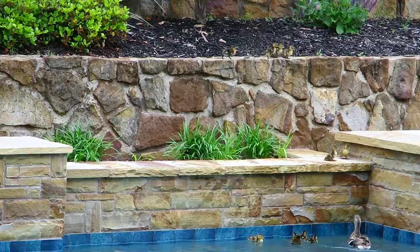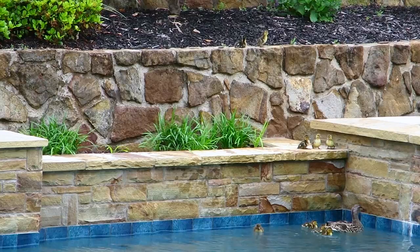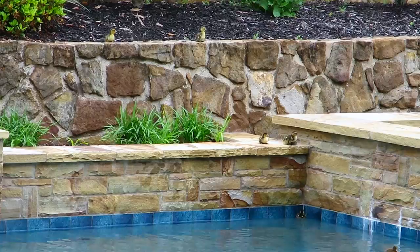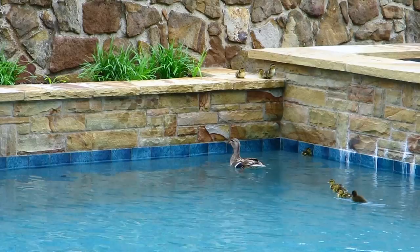Oh, that one just hit the concrete. He's okay. He can just move it. Follow mama. Whoa, now to find more. Stay in the line. Oh, they shouldn't jump down on the gravel. That's even farther.